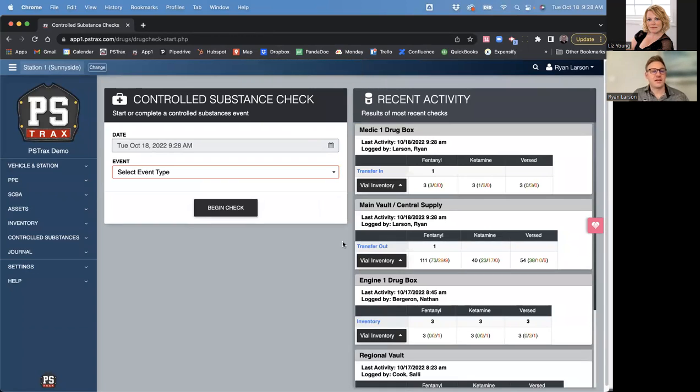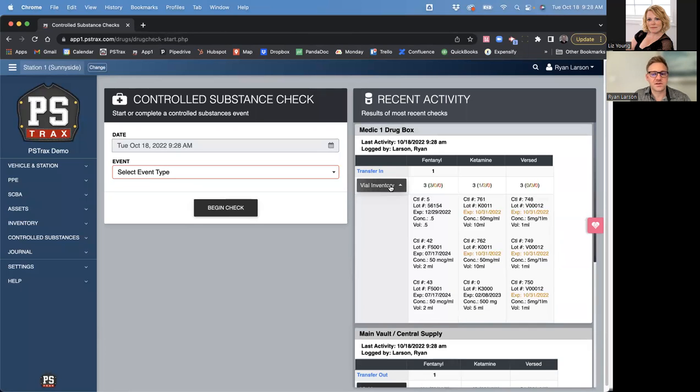And what that has done is now transferred that vial from our main vault. You can see in our vault, it's transferred out. And in our Medic 1 drug box, it's transferred in. So now we have that new vial, I believe it was this one, moved into that location. So that is kind of the process for the medics on a day-to-day basis and what they would do to capture their events.